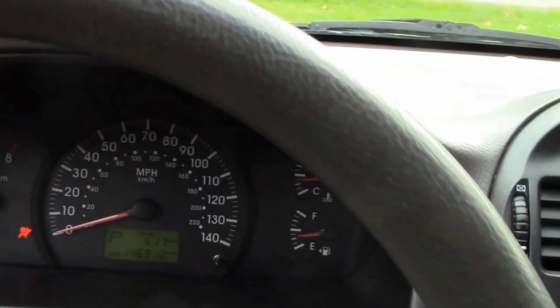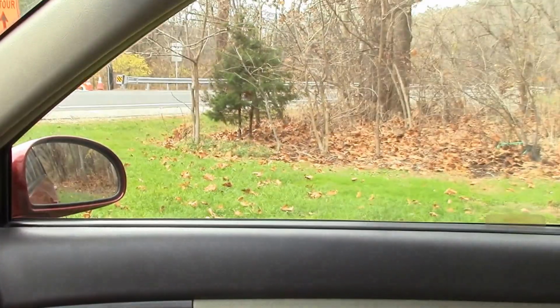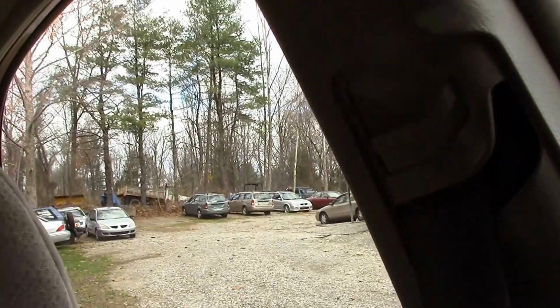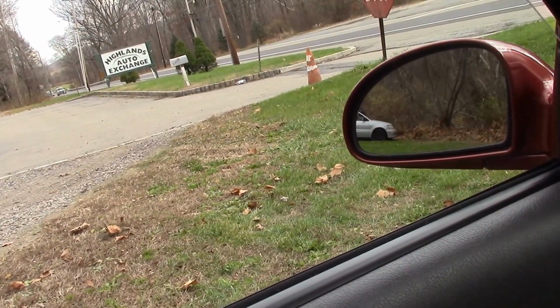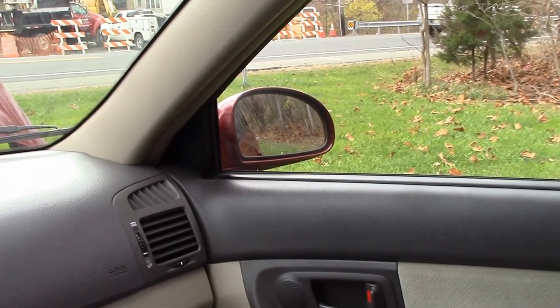And the next thing we've got is our headlights, our wipers. You can see those work. Our horn, you can hear. And it does have power windows. All right, swing it around to this side. And your driver's, which has the auto down, which is nice. And as you can see, we've got power windows up. And one more thing before I forget, power mirrors. And here's the other side.